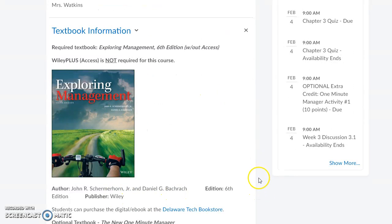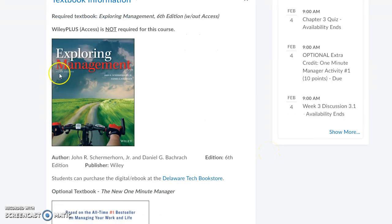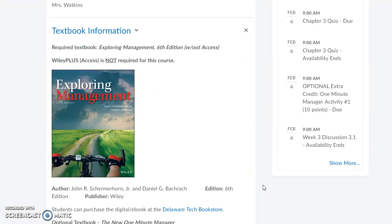For this course, you will need the current edition, the 6th edition of Exploring Management. You can purchase it in the bookstore. When you purchase it in the bookstore, it will be a 3-hole punch book. It's not a bound textbook, so you might need a 3-ring binder to put it in. It will also come with a free ebook. Just so you know, that's what comes with the one that they sell in the bookstore. There are probably no used versions of this book around because it's a 3-hole punch textbook.